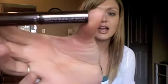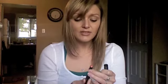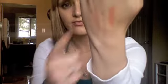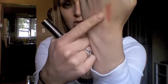First lip product, this is the Gosh Soft and Shine Lip Balm. I absolutely love these. They're phenomenal. You get them at Shoppers Drug Mart. I think they're $18 or $18.99. They're a little bit pricey. This one is in number 40 Irony, and it's just the perfect corally color. They're very sheer.